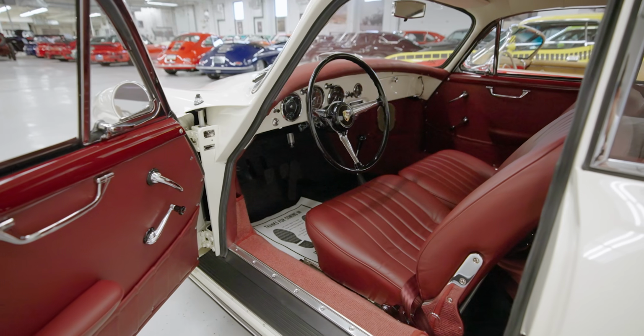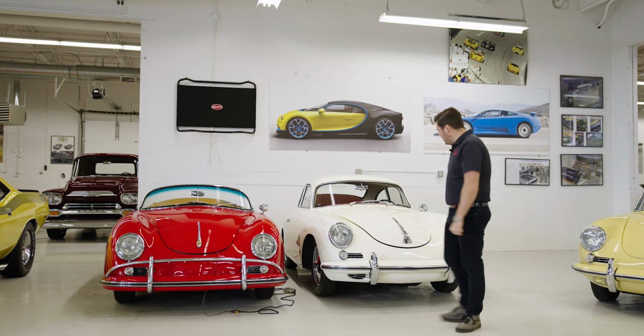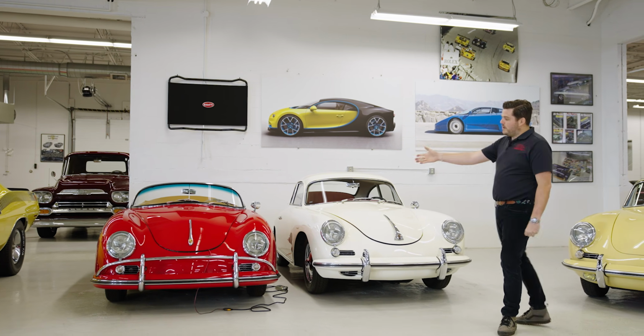So very happy to have this as part of the collection, and it's fun to have this and the Carrera 2 out together because they really are about the same amount of horsepower, so it's fun to have both of them side by side. And then we have a beautiful Speedster here.